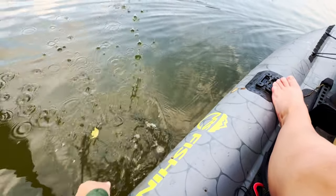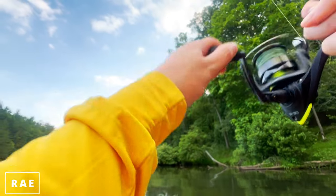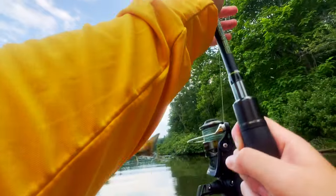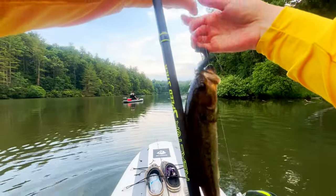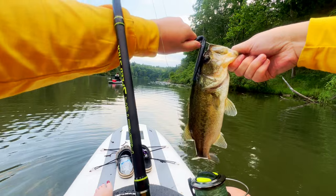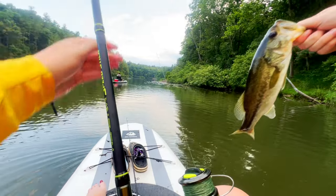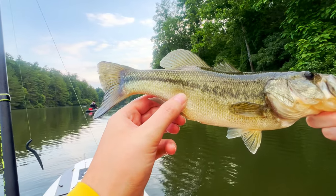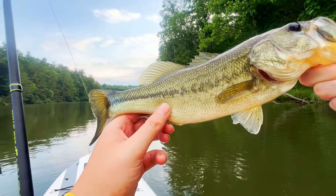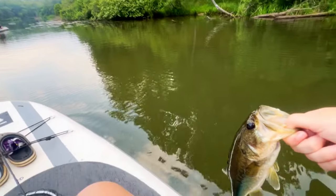Didn't take you long to get a fish on it, did it? Through his nostril. He has a nose piercing now. Stop it! It's enough of you. Now here. Your sense of smell is going to be a little messed up, but it should be good. Beautiful little fish. Most have been about this size today, which is fine. It's a lot of fun catching them, and that's all that matters. Thanks, baby.